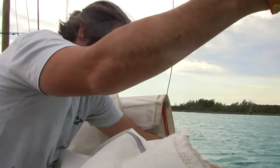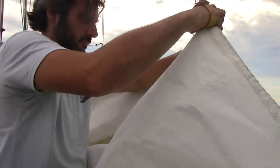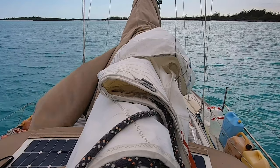Easier to take down below almost, eh? Yeah, but I don't really... I mean, I think if it was not so windy. Amid the building wind, Bill decides the additional strength of stitches is not necessary, and we call this project complete.